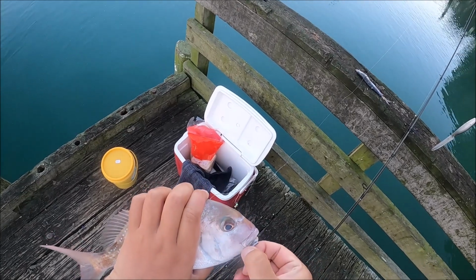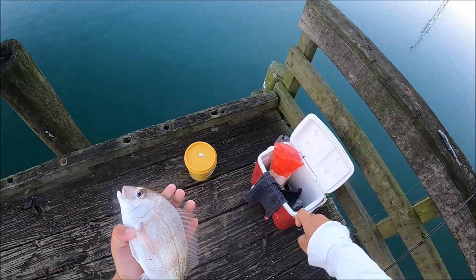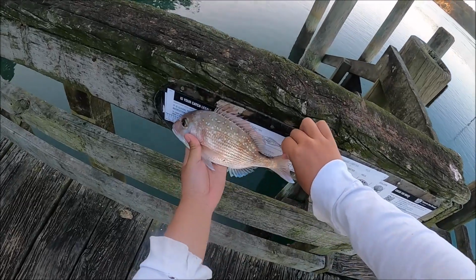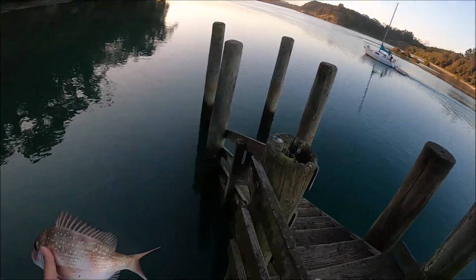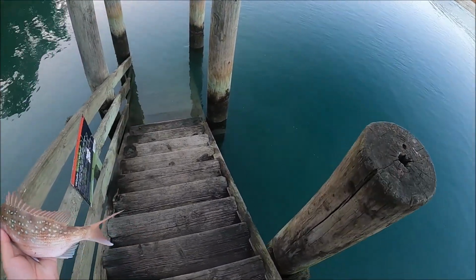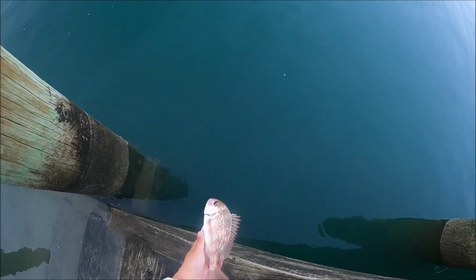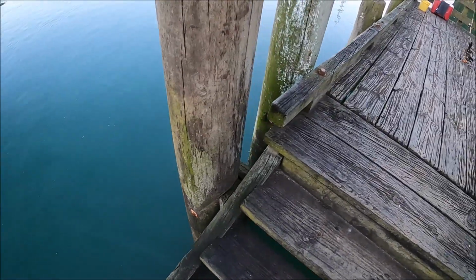Right at the corner of the mouth. Yeah, nowhere near. 28. Alright. Let's let him go to live for another day. You good little guy? Next year he'll be catchable.